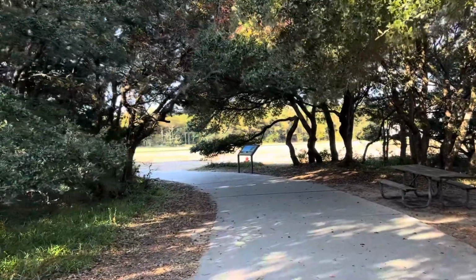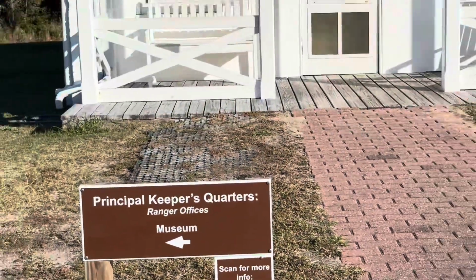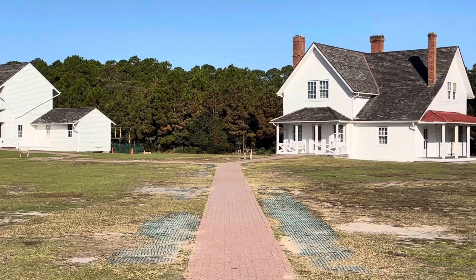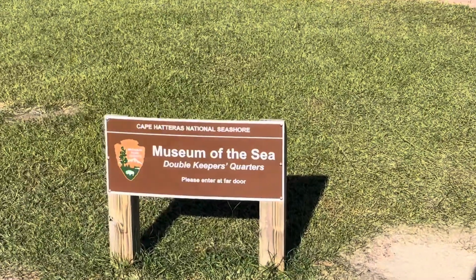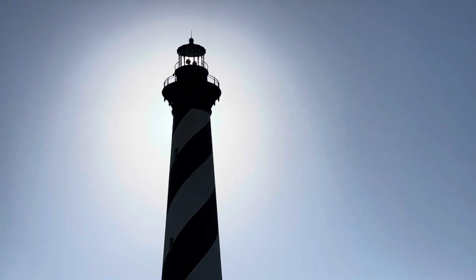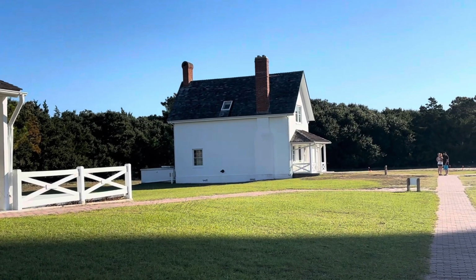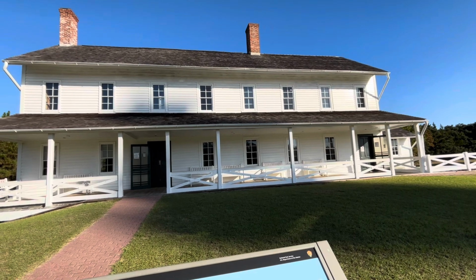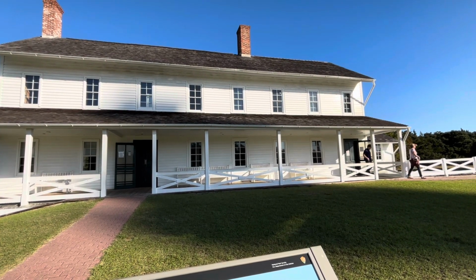The fall really is a beautiful time on the Outer Banks. If you get a chance to come out this time of year, definitely check it out. The principal keeper of the lighthouse got to stay in the smaller house over there, while two assistants and their families shared the duplex. They were self-sufficient families. They tended gardens, raised chickens and hogs, and gathered rainwater in cisterns for washing and drinking.